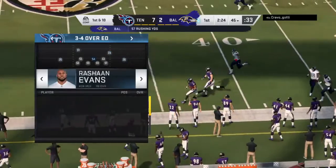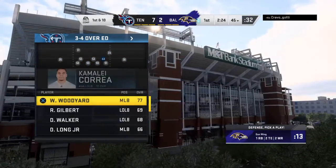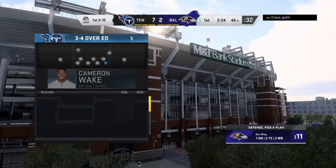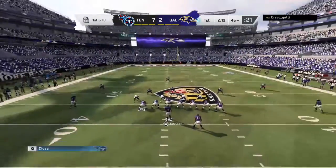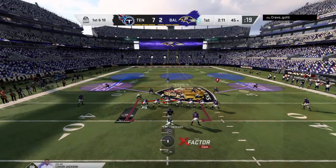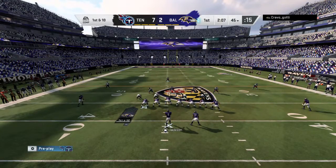That's something you have to be aware of as a defense and have to find a way to account for him. And if you're not going to use a spy, you're telling your guys to keep your eyes on him, because when he breaks out and makes plays like that, all he does is hurt you. Have to at least be able to contain him somewhat. There they could not. Here we go.